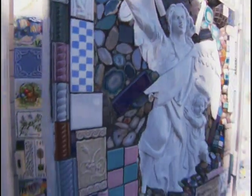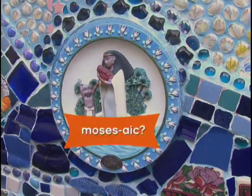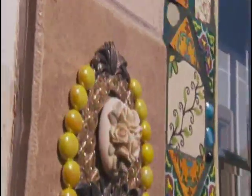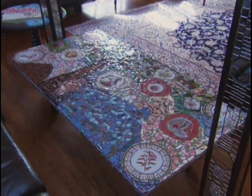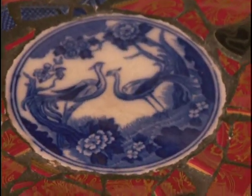To get to the front door, you pass through an entryway with, yep, more mosaics. This one depicts the story of Moses. But don't fill up on tile out here. The living room's got all the tile you can grout. Wow. And you made each one of these. Yeah. And how long does it take you? Like this table is so amazing. This one took about 6 months.